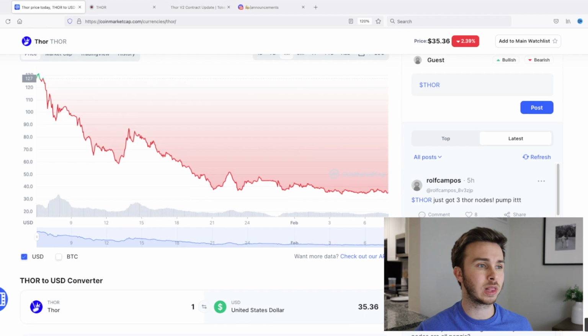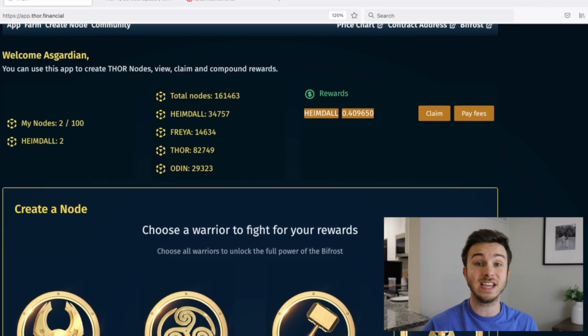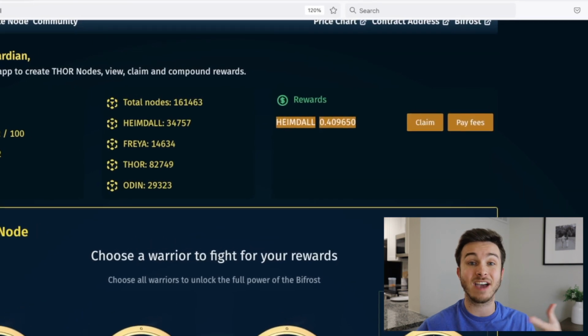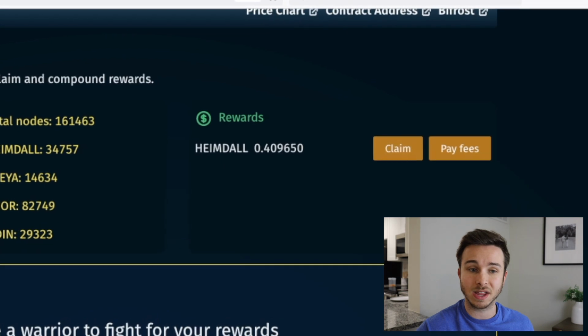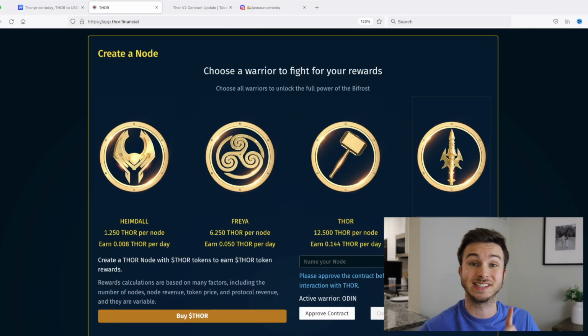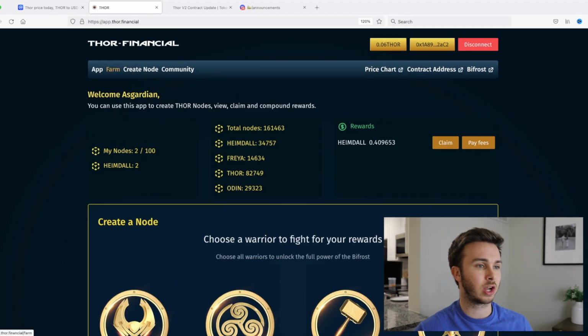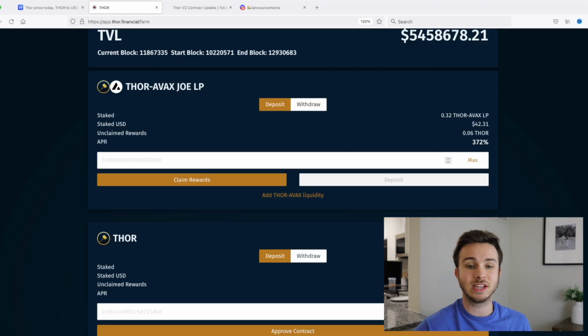And if we take a quick look at Thor, you can see right here I have about 0.4 in rewards, and V2, as I said, now they have maintenance fees. So you can see right here there is a pay fees button as well as the normal claim button, but we'll go over that in more detail in just a second. And just to check real quick on the liquidity pool farm, the Thor AVAX Joe LP token, as you can see right now at the time of this video, it is 372% APR.